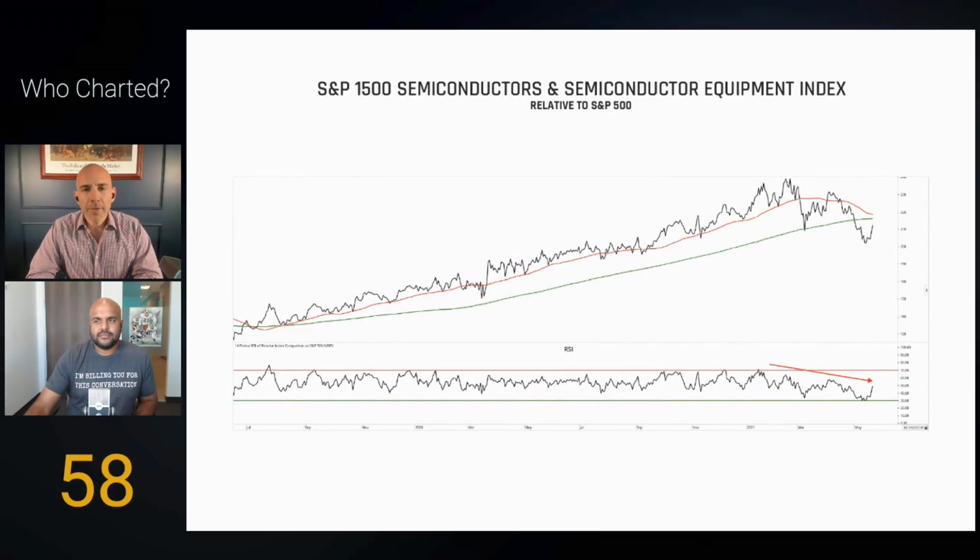So I'm up next, and anybody who thinks that the Qs or technology actually is the stock market, you probably want to be paying attention to this chart right here. This is the S&P 1500 semiconductor and semi-cap equipment stocks relative to the S&P 500. And since February, it is in what we would call a textbook downtrend. By definition, lower highs and lower lows, trading below a declining 50-day moving average, which is in red, as well as below a 200-day moving average, which in fairness is still moving to the upside, although at a decreasing rate.